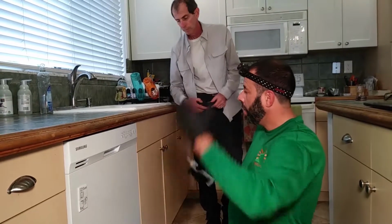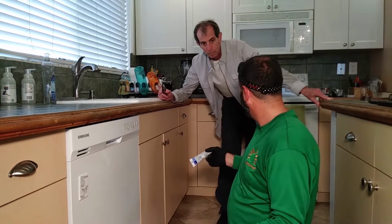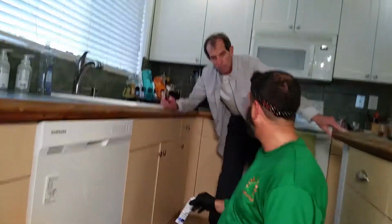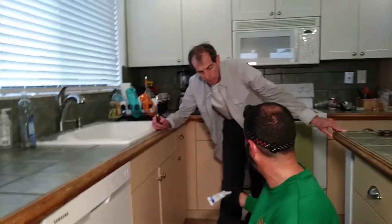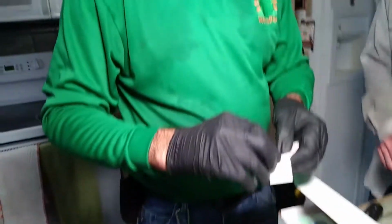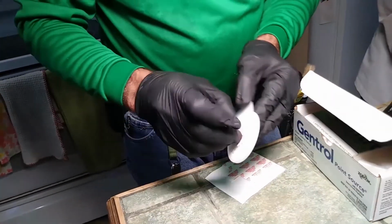So now we've got this product, which could last up to 2 years, actively working. The gel bait is going to work for 2 weeks. The granular bait is going to work between 4 and 6 months. Little disc, the product is in here, and what we do is we put the little glue source. We're going to put it somewhere in the cabinet.